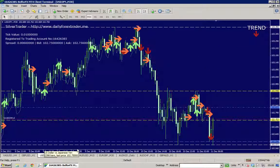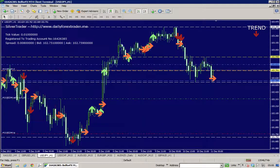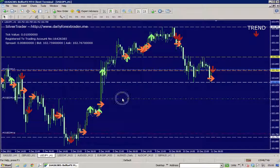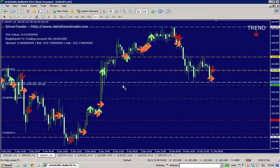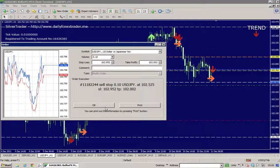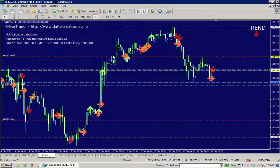Dollar yen. I've got a sell on that, haven't I? This is a sweet one. Oh look, it's in the wrong place. What's that doing there? It should be down below here. Oh dear, what is going on? Right, I've just got to move everything around now since the stop's too high. So the stop can sit below here.